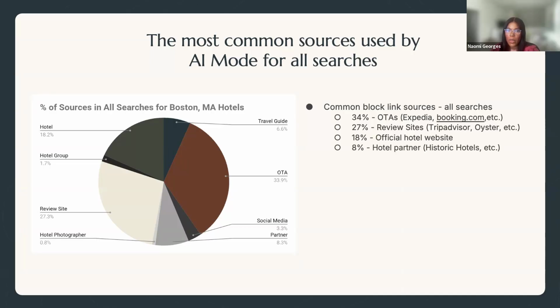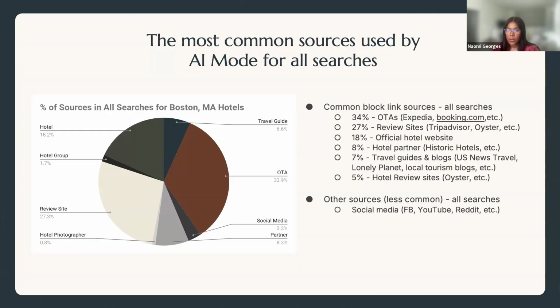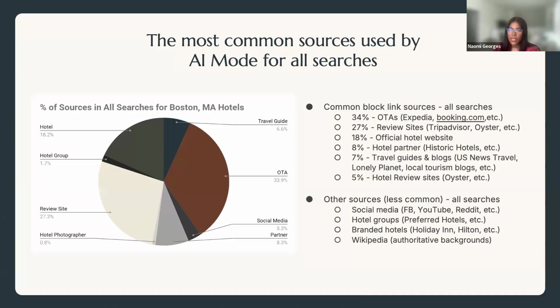8% were hotel partners such as Historic Hotels. Another 7% was for travel guides and blogs, think US News Travel or Lonely Planet. And 5% were hotel review sites such as Oyster. Other less common sources were social media such as Facebook, YouTube, or Reddit, hotel groups such as Preferred Hotels, branded hotels such as Holiday Inn and the Hilton or IHG. Wikipedia was also used as a source mainly for authoritative background, and government travel sites.